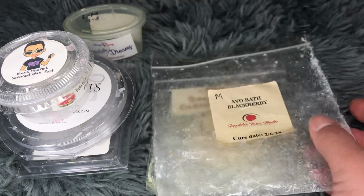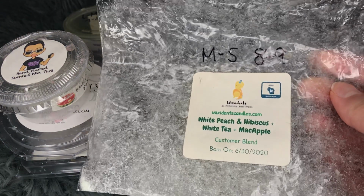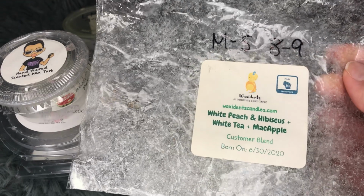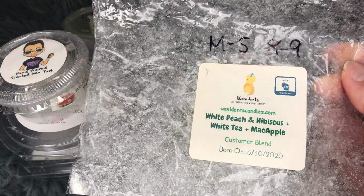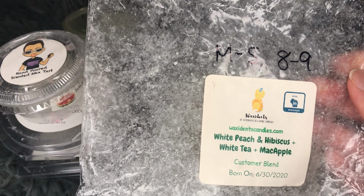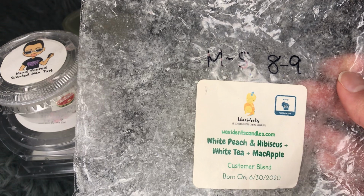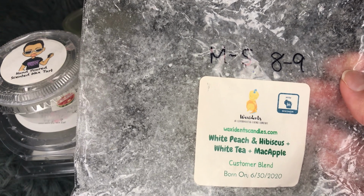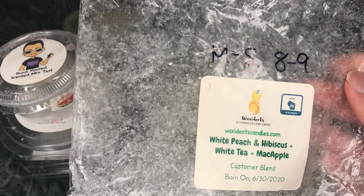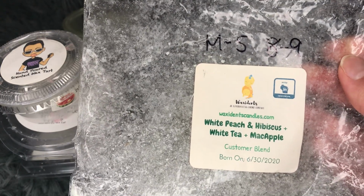It was fine. Yeah. The next one I have here is from Waxidents. This is a custom I made in white peach and hibiscus, white tea and Mac apple. I know this is a custom I made because usually when I make customs, I don't name them, just because that's how I keep track that it's a custom and not a vendor's blend or someone else's blend. But yeah, I made this blend and I actually really enjoyed it.